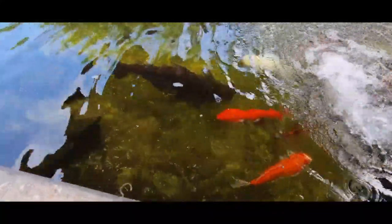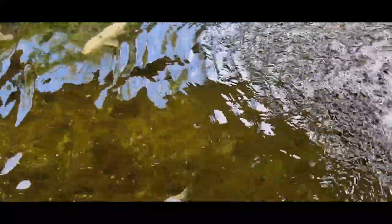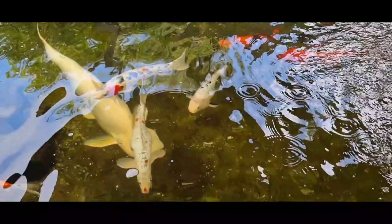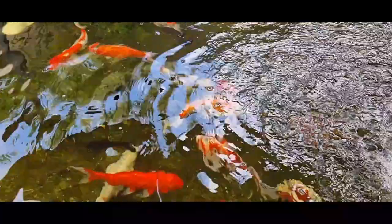As I tell you, this black guy here, this black iridescent shark, is the biggest black one as well. I feel he's also 3 feet. I have two others, one other black, one other albino, that's smaller. This is my biggest koi here. That looks like it's about 2 feet plus. About 2.5 feet, I feel.